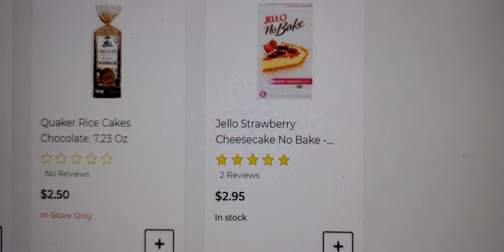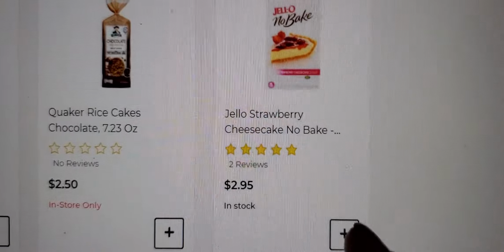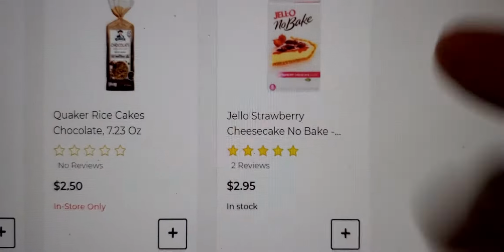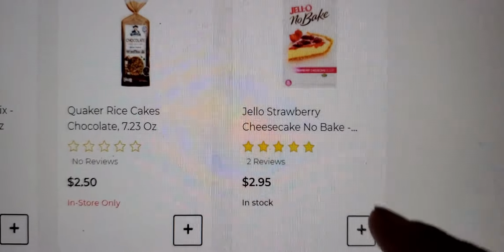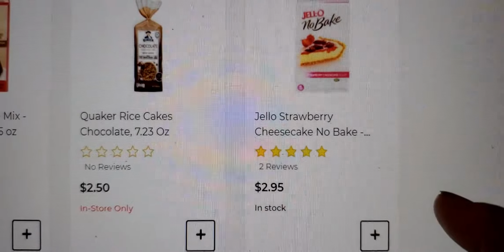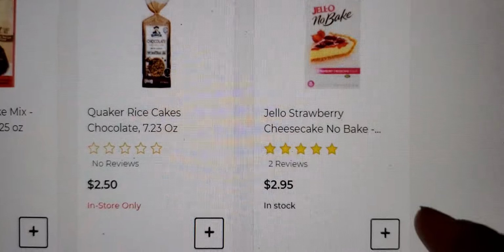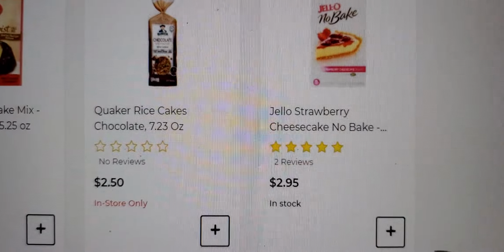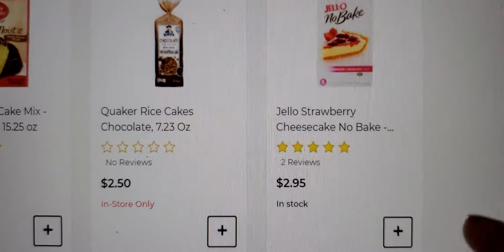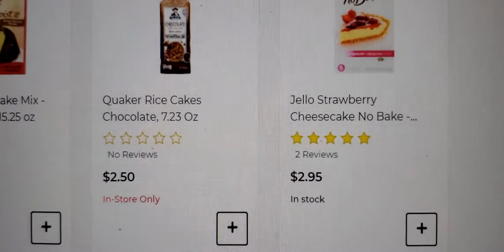Next, we have the Jell-O No Bake. Now, this is where I made my mistake on Tuesday. I forgot to grab four of them, so I didn't get the $2 off instant that I was looking for. You should grab four of these because they are two for $3. So you're going to get it up to four for $6. It's a $2 instant coupon that's attaching to that.